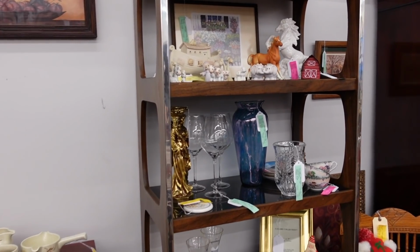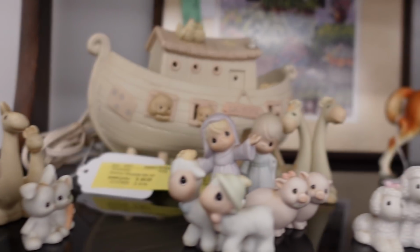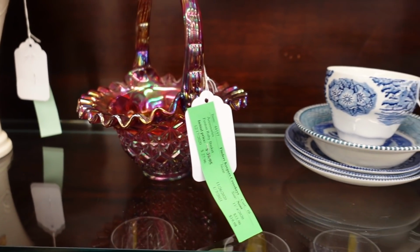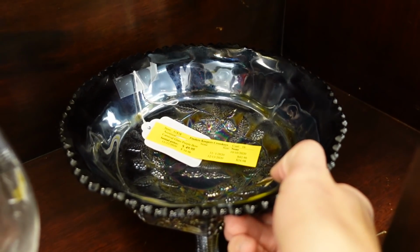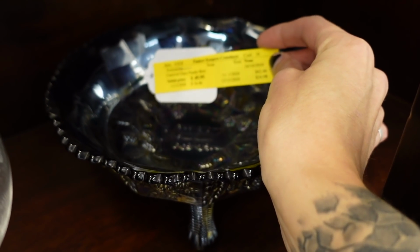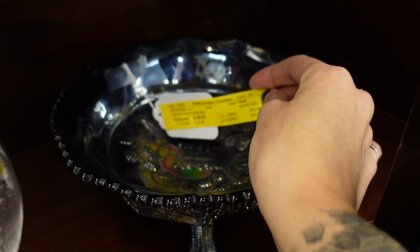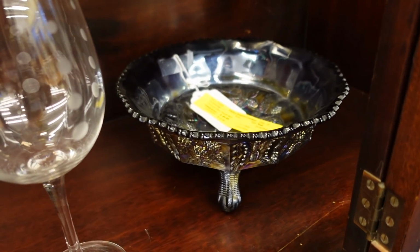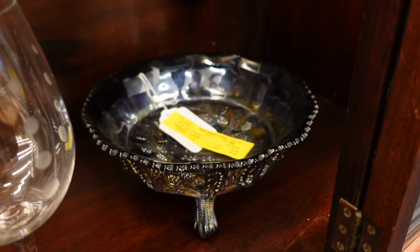Let's look over here. We've still got this adorable little Noah's Ark. All the animals two by two. I love this carnival bull down here. It's a little heavier than I thought it was going to be. It's got a butterfly. Looks like the price on this would be $35. I'm just not familiar with that pattern, so I'm not sure how much that one goes for, but it is beautiful. The iridescence is very heavy on it.